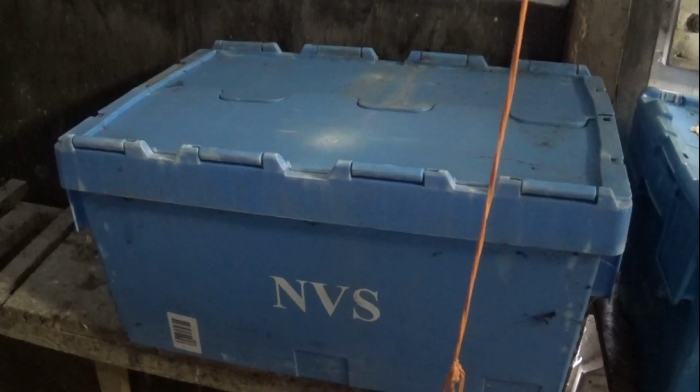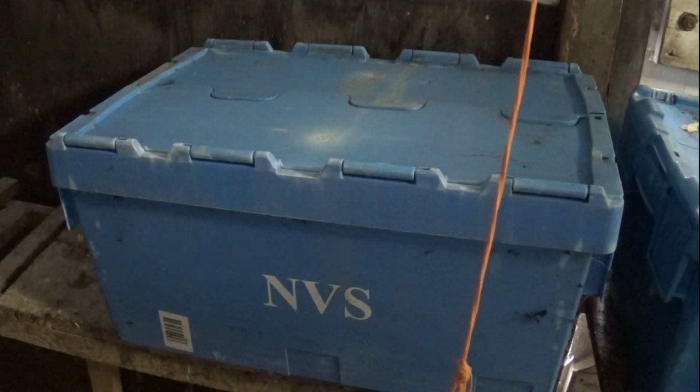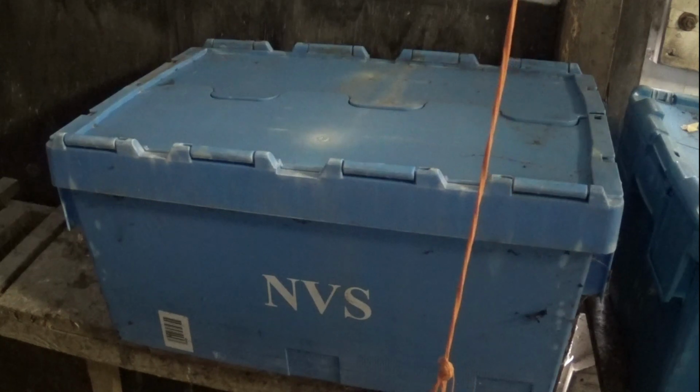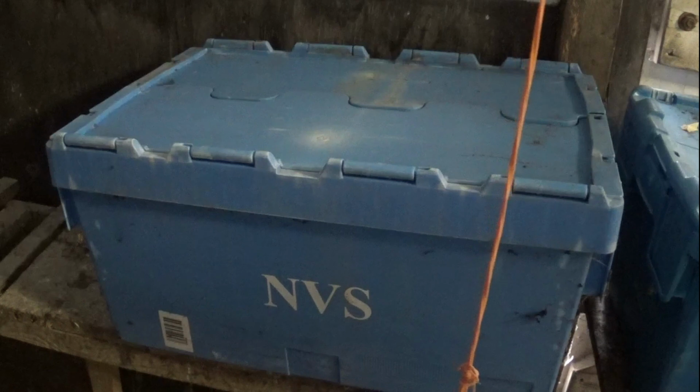Sorry if I keep adjusting the camera. I'm trying to find somewhere where it'll work. So I've got the rest of the flock out the way so as I can release them in here, so as they get used to it just being in here, and then once they're in here they can go out and explore and introduce themselves to the rest of the flock. So everybody's happy outside eating their lettuce.